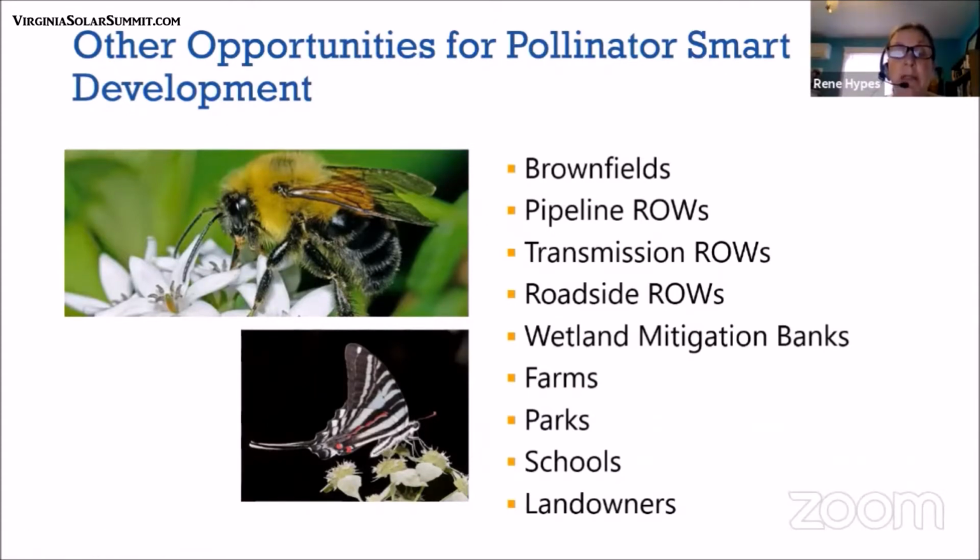The Interagency Wetland Mitigation Banking Team has made recommendations for the use of native pollinator species on many of the proposed wetland mitigation banks. Native pollinator species could be the future crop for some farmers, as a native seed industry is established in Virginia. Parks, schools, and landowners all have opportunities to consider the planting of native plant pollinators as part of their landscaping plans. Research has shown as little as half an acre of pollinator habitat can benefit pollinators. So as you can see, the establishment of pollinator habitat can be environmentally and economically beneficial.